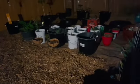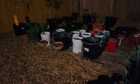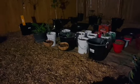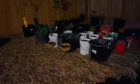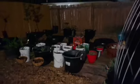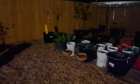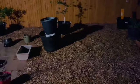Sorry if I'm going too fast. I hope I'm not making anyone dizzy. This area with all the pots on is going to be a paved shed. So I showed you during the day when we finished that section that was done, and this is the remaining section, and the back is done as well. So we still have a ton of wood chips to go. This is just the preliminary.